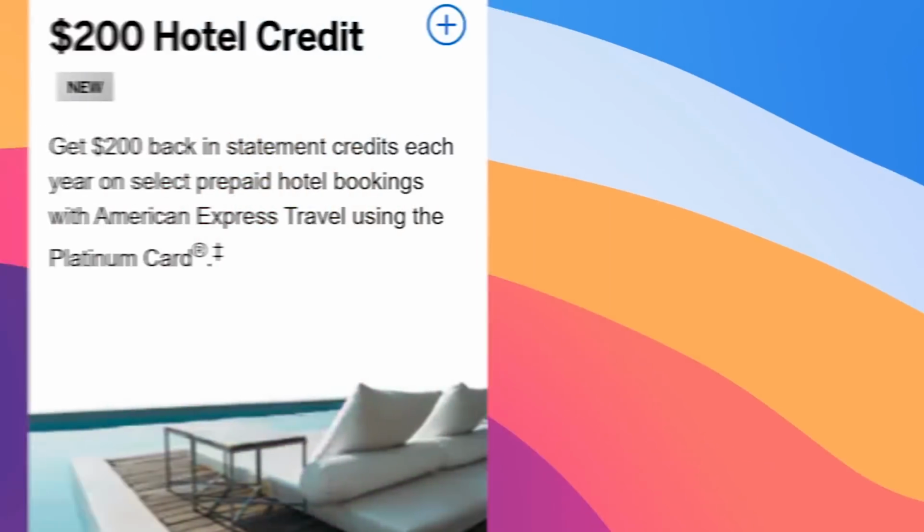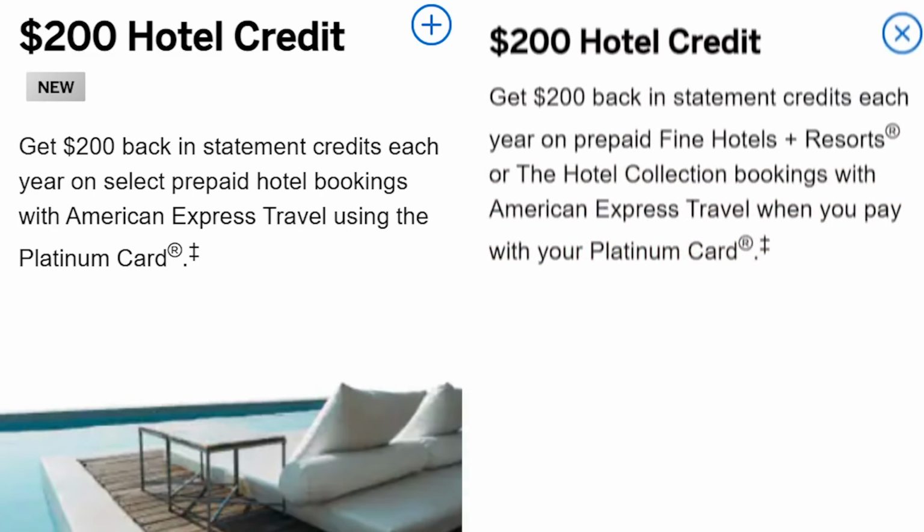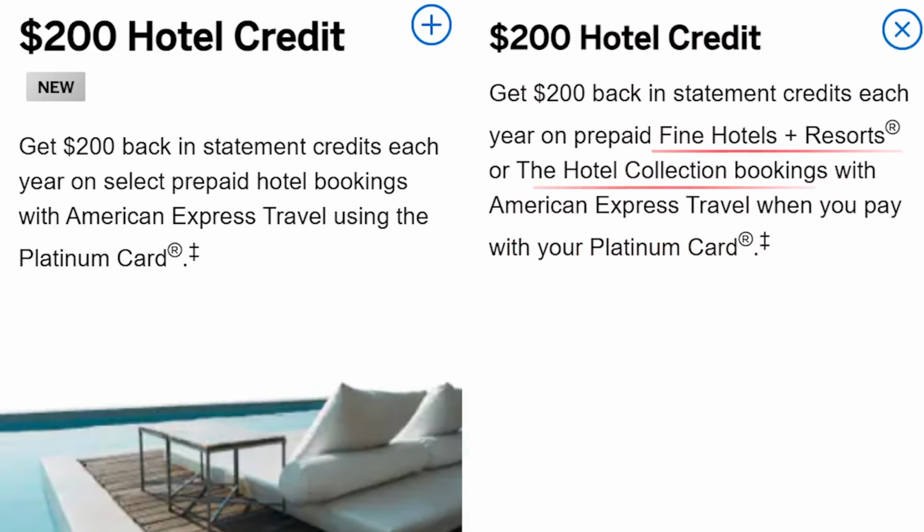Let's do a deeper dive into the credits because there is quite a bit of nuance. Let's start off with the hotel one because I think it's the most tangible. You're going to receive up to $200 back in statement credits each year on prepaid bookings with American Express via their Fine Hotel and Resorts program or the Hotels Collection. I'm probably going to say FHR because I'm used to abbreviations.